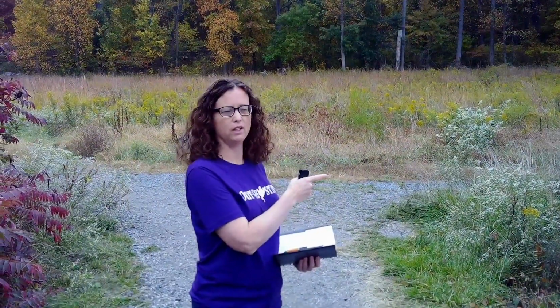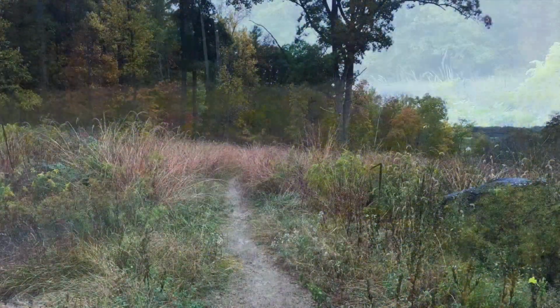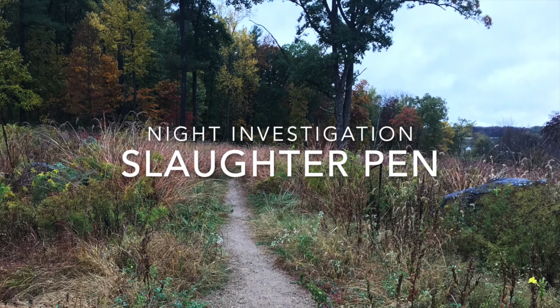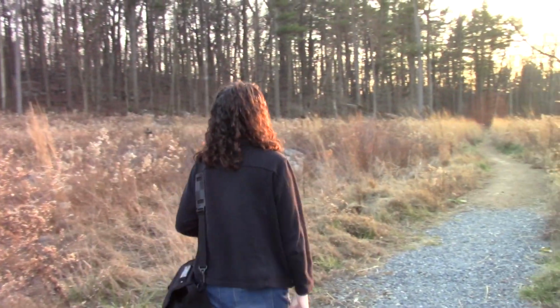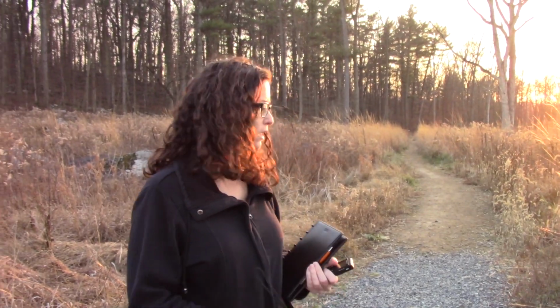Over to the right here, this is where the Confederates retreated after trying to take the hill from the Union. I'm noticing it's a little bit busy here. We're getting a lot of background noise. There's a lot of tourists here, so we're just going to keep walking down the path just a little bit.